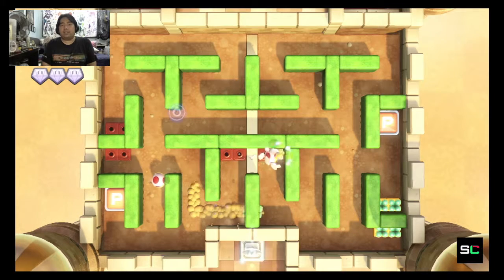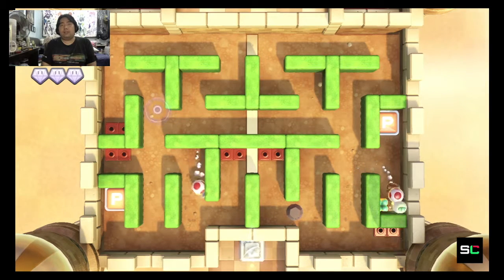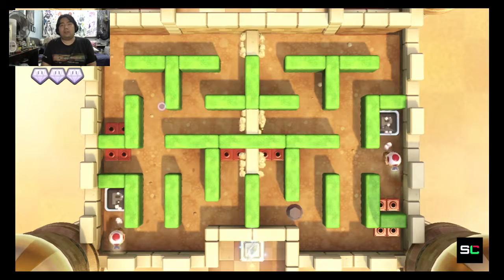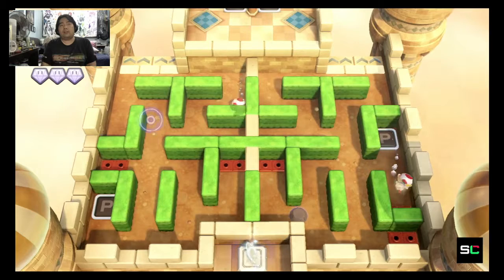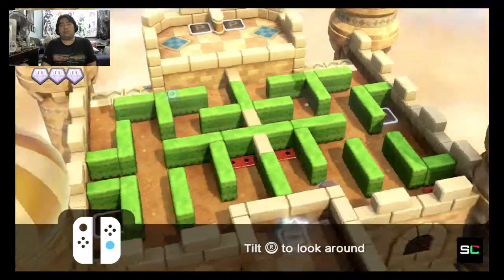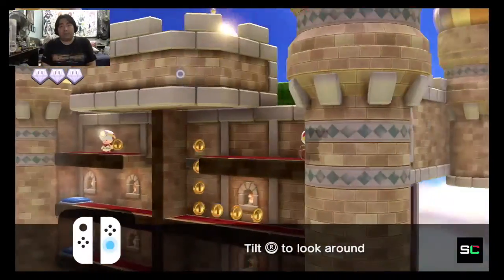I'm just gonna ignore him because he doesn't give me coins. So we got 20 from here. Are there any more hidden coins here? Doesn't seem to be any. Okay. It's not a hidden room here.